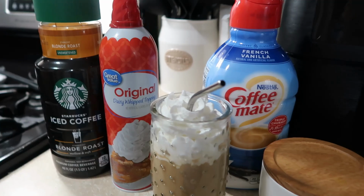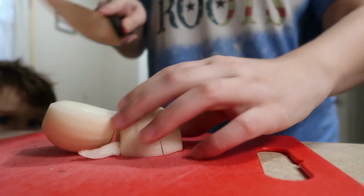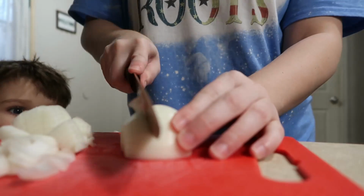So I'm just having a Starbucks iced coffee. I love the blonde roast. It is so good, and I'm just using my French vanilla creamer, and I'm going to be sipping on that as I'm cooking dinner.